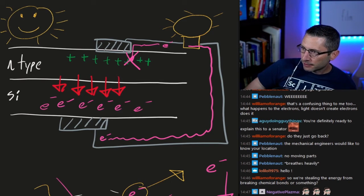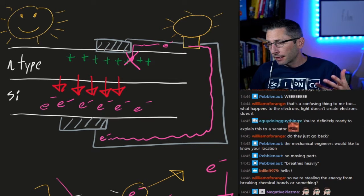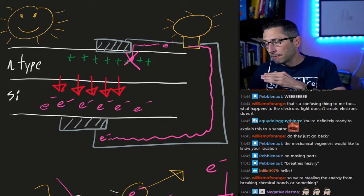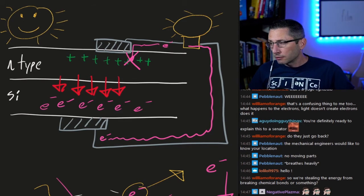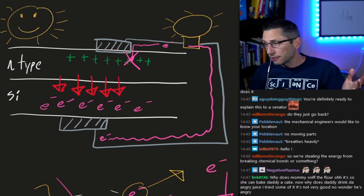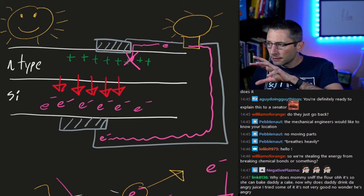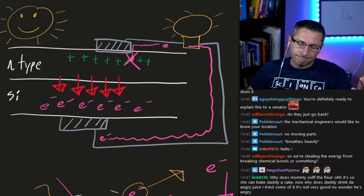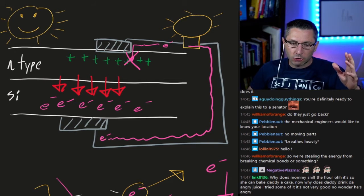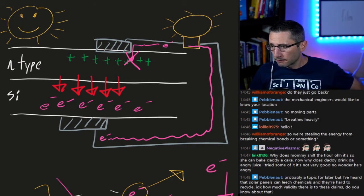You're taking the energy from the sun, overcoming that chemical bond, and then using that electron to do electrical work. So you're not creating energy. Matter cannot be created nor destroyed. Energy cannot be created nor destroyed. But you are transitioning from solar energy, right? Breaking apart chemical energy, sort of, and creating a flow of electrons that can do electrical work for us.